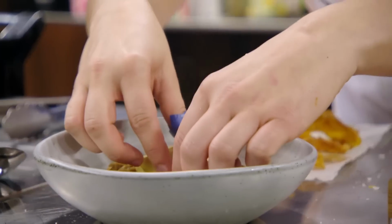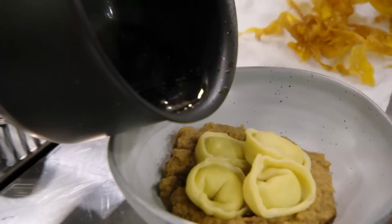I was finished a little bit earlier, but this time it was only because I had such a disaster with my plating in the last one. I wanted to give myself time just in case the dumplings sunk to the bottom or the sauce went everywhere. I just wanted time just in case it didn't work.